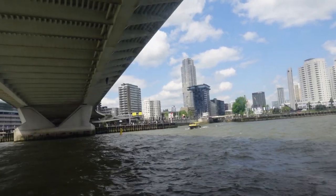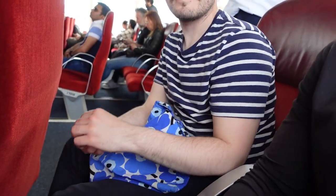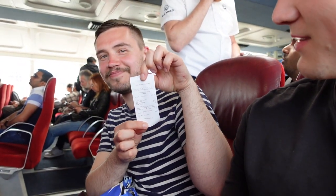That's the terrace where we sat earlier, over there. Henri was able to get a ticket, so he won't be thrown off board. Are you excited, Henri? A bit.